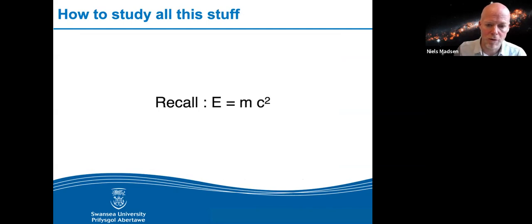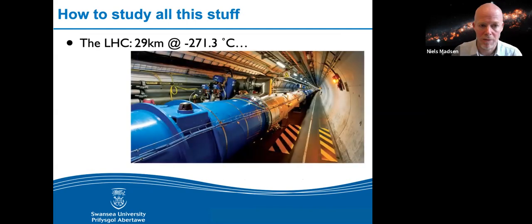Now, how do you study all this stuff? Well, let's go back to the basics again, E equals mc squared. The idea here is that you want to study these particles that don't normally hang around, so you have to make them. The only way you can make something is by using this equation: you have to convert some energy into matter and mass. So CERN has the LHC, which is currently the largest and most powerful particle accelerator in the world. It's about 27 kilometers in circumference, and it's cooled down to about 2 degrees above absolute zero to actually work.